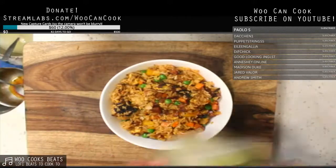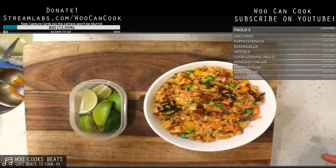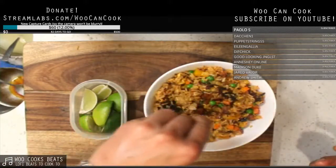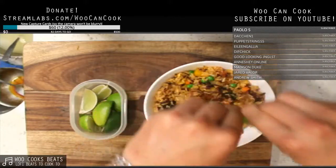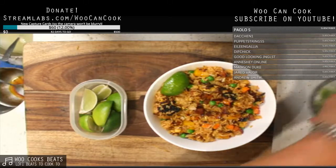Last thing that I'm going to add, I also have a large quantity of leftover limes from the food booth last weekend. So I'm going to garnish it with a little bit of fresh lime juice, followed by the greens.